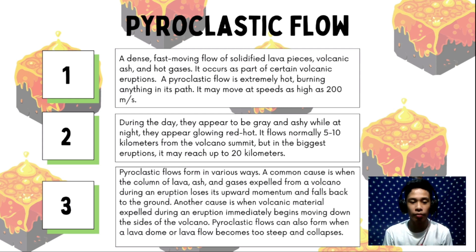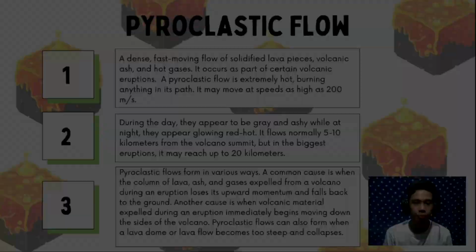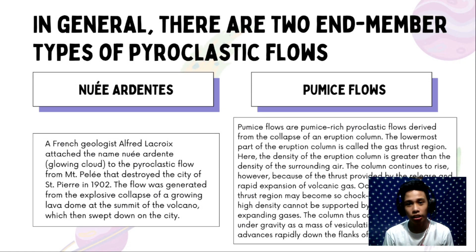Another cause is when volcanic material expelled during an eruption immediately begins moving down the sides of the volcano. Pyroclastic flows can also form when a lava dome or lava flow becomes too steep and collapses. In general, there are two end-member types of pyroclastic flows, namely the nuées ardentes and the pumice flows.